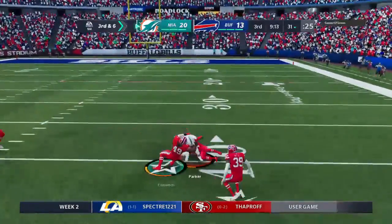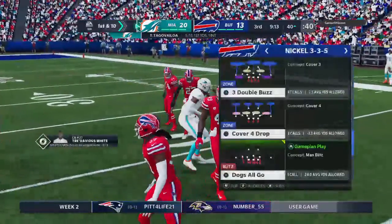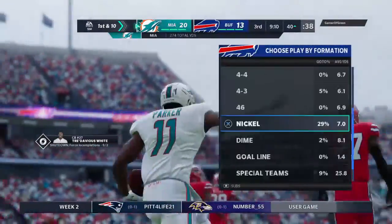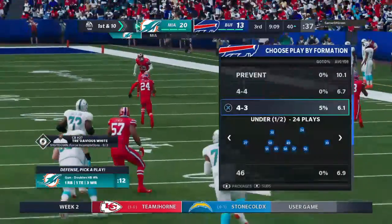Going deep and got his man complete. And he is going to have the Dolphins first down as they're able to get the third down conversion. A first down and then some. Give him 29 yards.